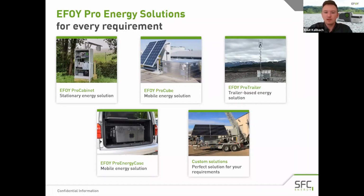We also use the Efoy Pro Cube. We can combine it with solar power as well. We use the Efoy Pro trailer or the Efoy Pro energy case for mobile applications, and we also deal with customized solutions.